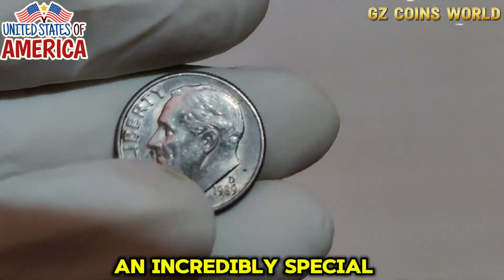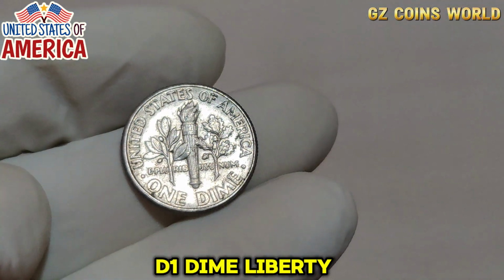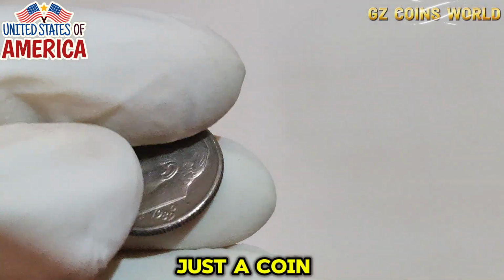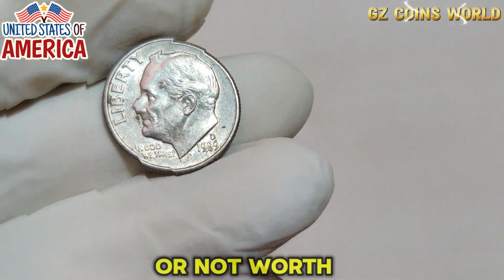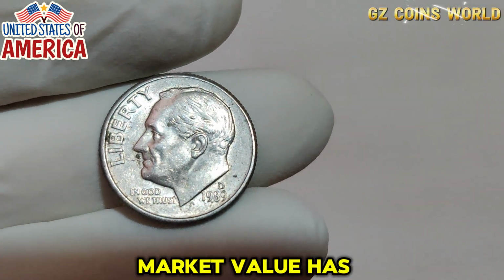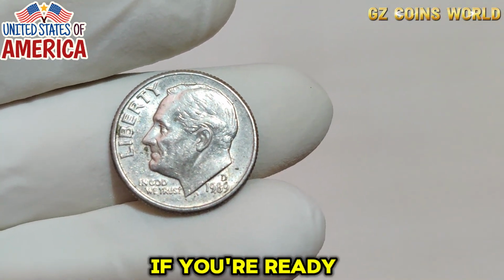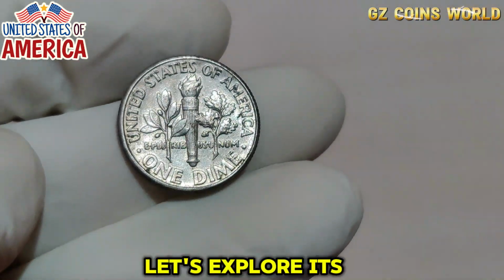Today, we have an incredibly special coin on our radar, the iconic 1989 D Dime Liberty, also known as the 1989 D Liberty dime. This tiny treasure is more than just a coin, it's a piece of history, a symbol of American resilience, and believe it or not, worth a whole lot of money today. In fact, its market value has skyrocketed to a staggering $133 million as of today. So, if you're ready for a deep dive into this extraordinary coin, stay tuned, and let's explore its journey through time.